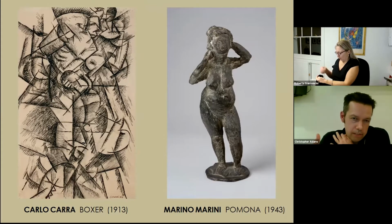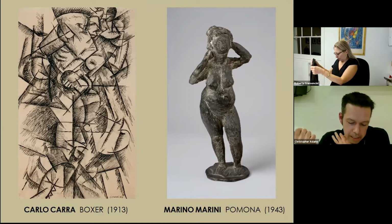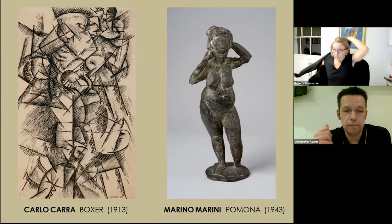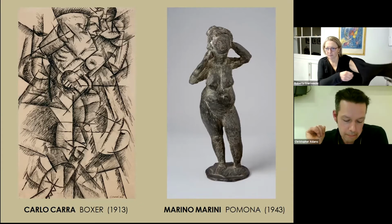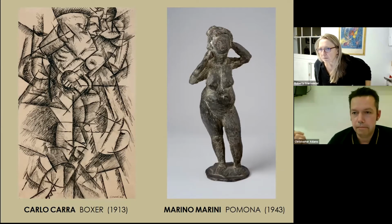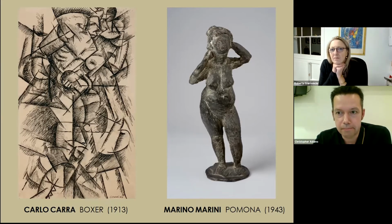So that's really the first point, very, very basic, and really one for the benefit of those who are perhaps learning about the museum for the first time this evening, that we're more than just a Futurist museum, that sort of contradiction in terms, really.